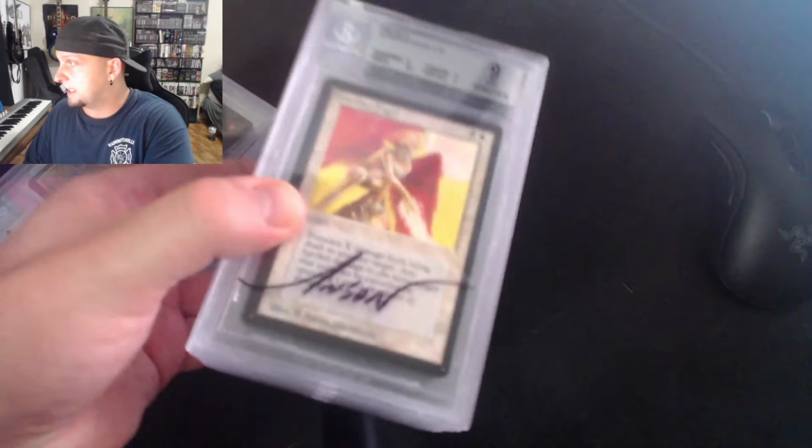You'll see why. You'll understand why in a minute here. It was a good deal. I'm happy with it. Here's the other stack.